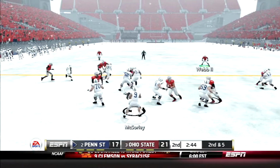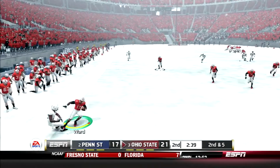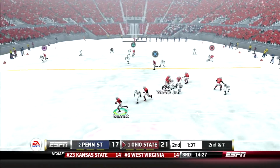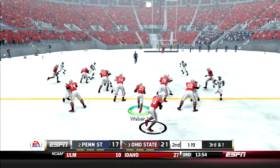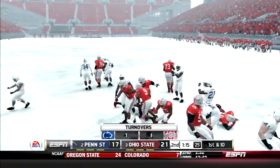Penn State takes over. McSorley drops back and lobs it towards the sideline, but Denzel Ward shows off why he's the shutdown corner on this team. He gets the pick and sets up the Buckeyes with great field position. Offense goes back to the air. J.T. scrambles out to his left and finds Mack again for the first down. Then Weber takes a handoff and goes up the middle and stumbles, and it's a fumble. Penn State recovers. That is Weber's first fumble on the season.